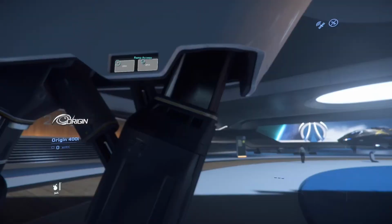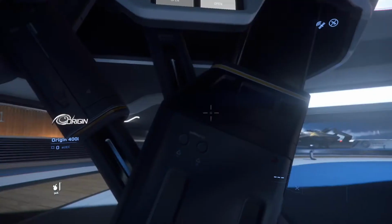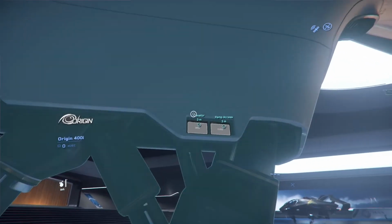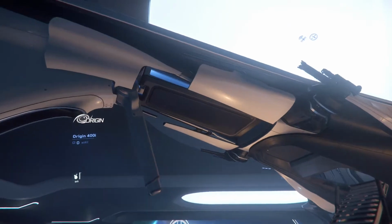So we have... No, I don't want to rent it. I want to press these buttons, hopefully. Ramp. Okay, looks like we open it. Can we do the elevator? Cancel that. I'm not interested. Okay, so the elevator is opening.